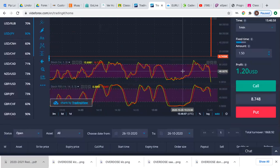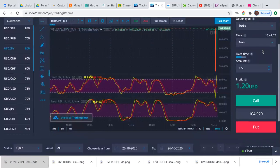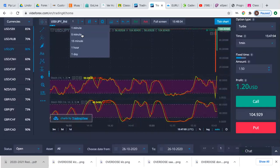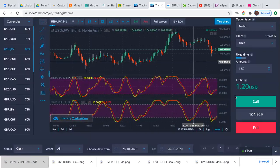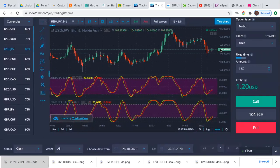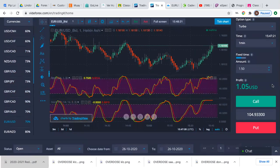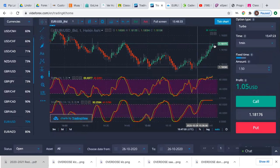USDJPY. It's also still showing consolidation. It's moving sideways. There's not a whole lot of energy in those candles because they're weak. Let's go here to EURUSD. Candles are still a good size. Confirmed for a buy here.